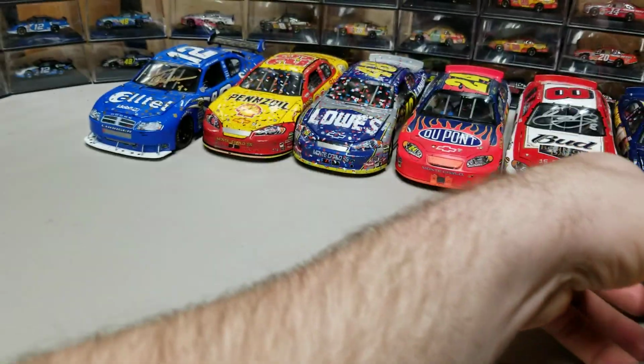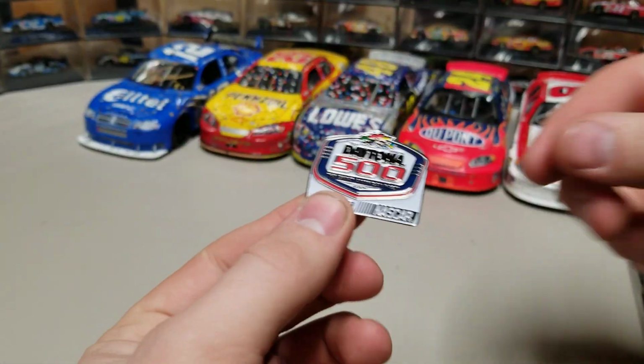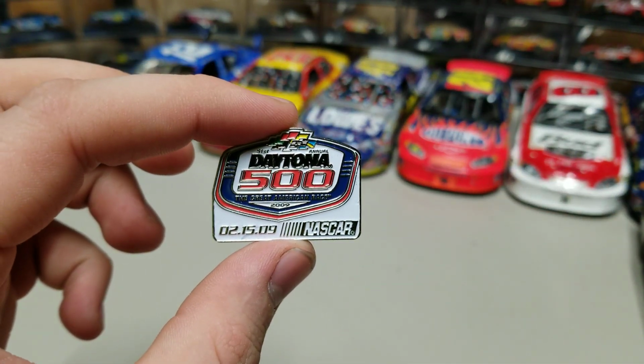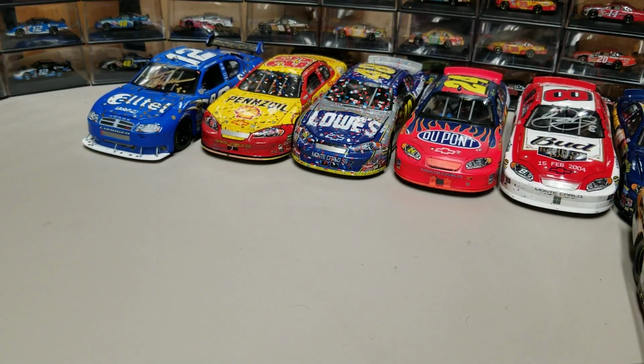Actually, 2009 is going to go here. And then while I'm at it, I'm going to pull the 2009 pin out so we can take a look at that. Here's our 2009 logo for the Daytona 500. Looks similar-ish to the 2008, but then they went to a white background, so they did that for a couple years.